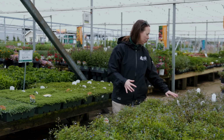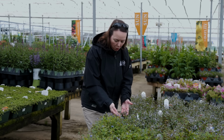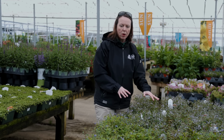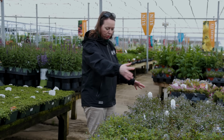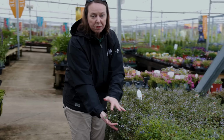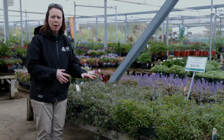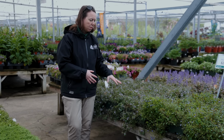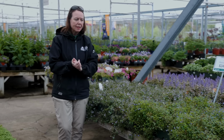And then this one, I love this one. This is waterberry blue, and you can see it has that pastel periwinkle color to it. Really nice foliage as well. A little bit more compact than the Georgia blue, but really, really pretty. And as Taylor sweeps around, you can tell how well it tends to branch and come out. Again, I've never had a problem controlling Veronicas. Use them as edges and start filling in those spots.